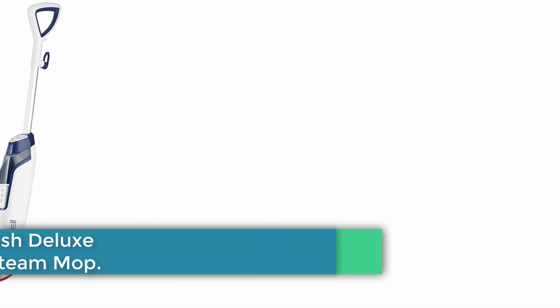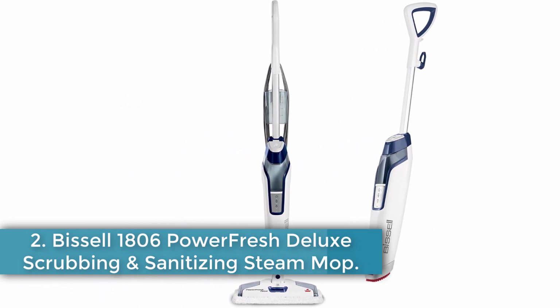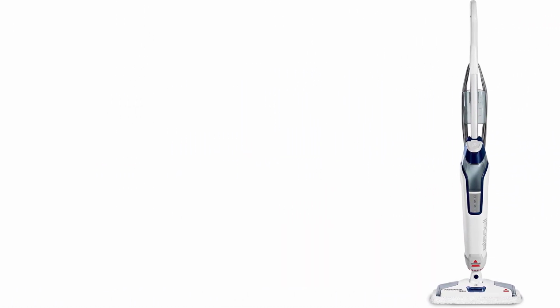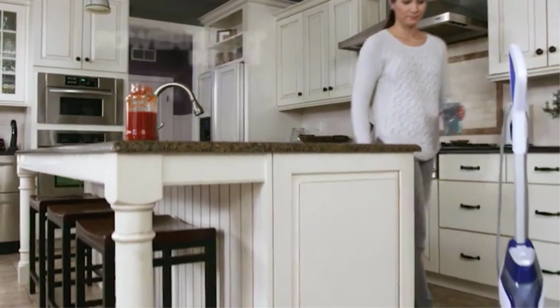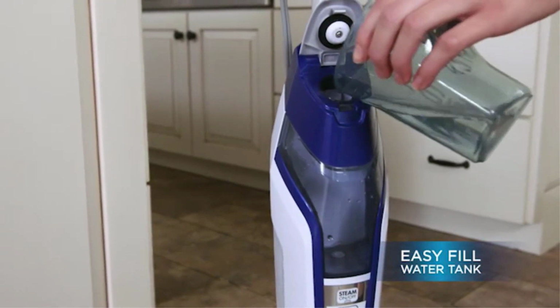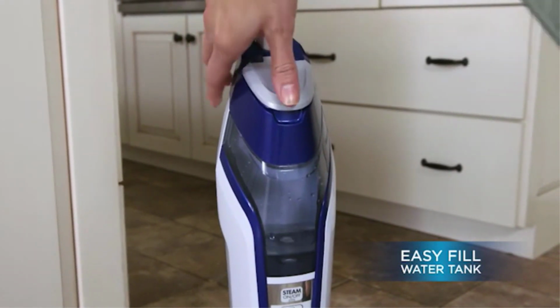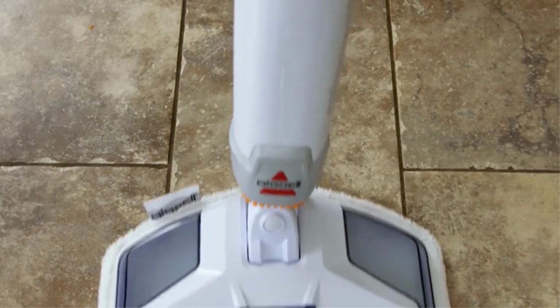Number 2. Bissell 1806 PowerFresh Deluxe Scrubbing and Sanitizing Steam Mop. The Bissell PowerFresh Deluxe Steam Mop 1806 is another Amazon top seller with nearly 14,000 5-star reviews. It weighs just 6 pounds, has a 16-ounce tank, and a 25-foot cord, all of which make it incredibly easy to maneuver. But that's not all there is to love about this steam mop.